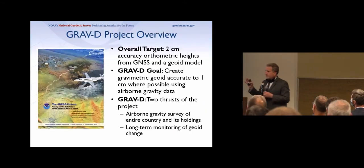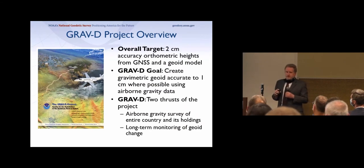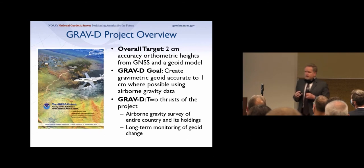So there's two programs that we've been working with the National Geodetic Survey. One's called GRAV-D, Gravity for the Redefinition of the Vertical Datum here in the U.S. And they had two components. One was to collect gravity in an airborne aircraft using an airborne gravity meter and fly the entire state. And that was completed a couple years ago.